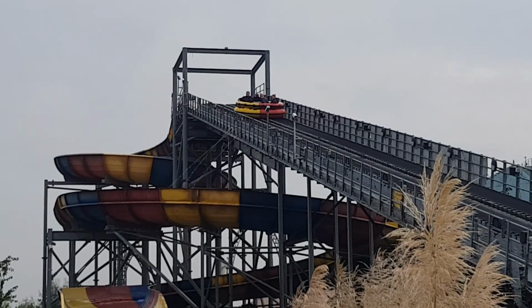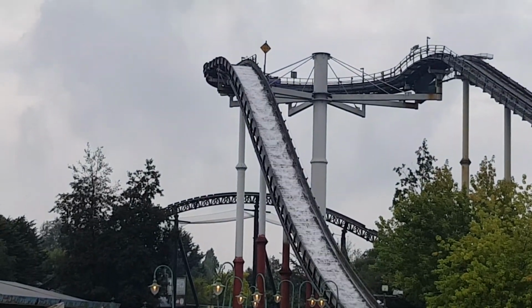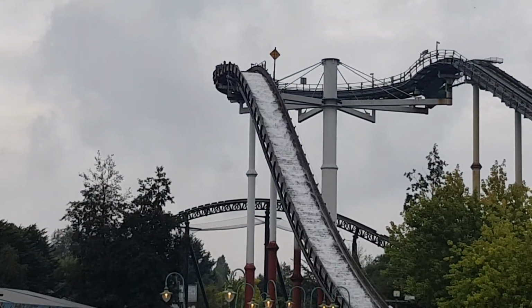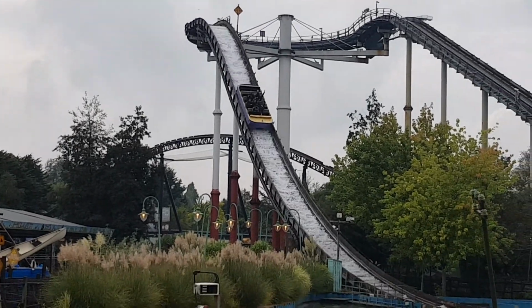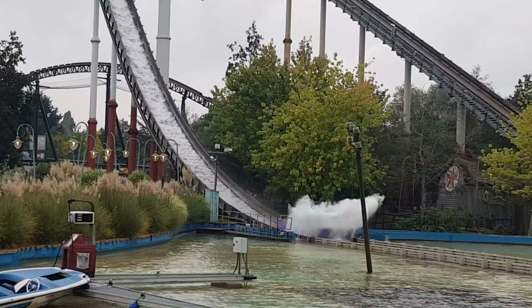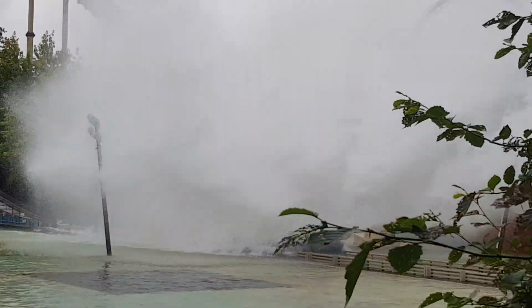Right, another one of the Tidal Wave, I just love this splashdown. Even on the ride I love the splashdown. Especially last Tuesday when it was boiling. Yes.